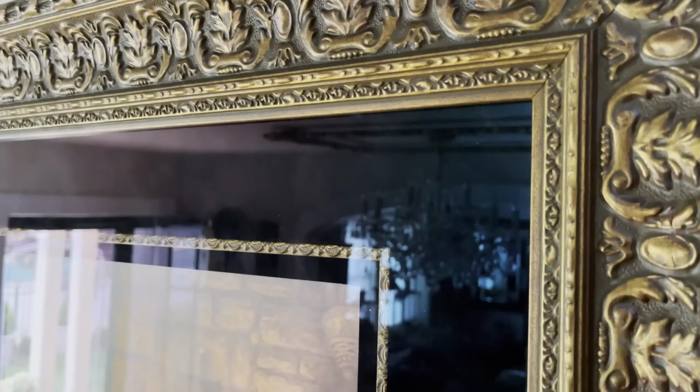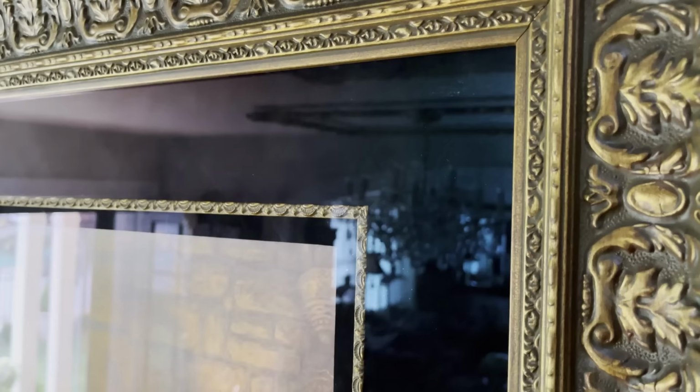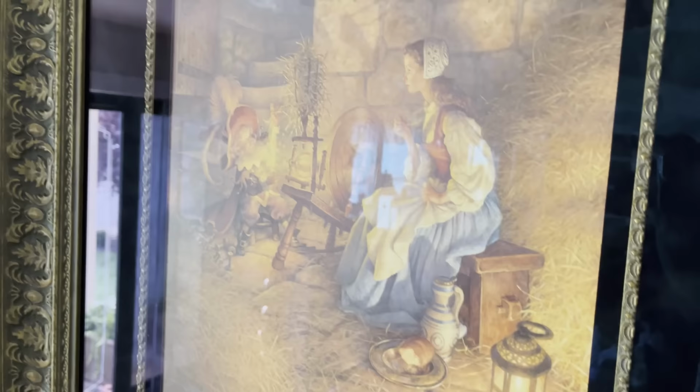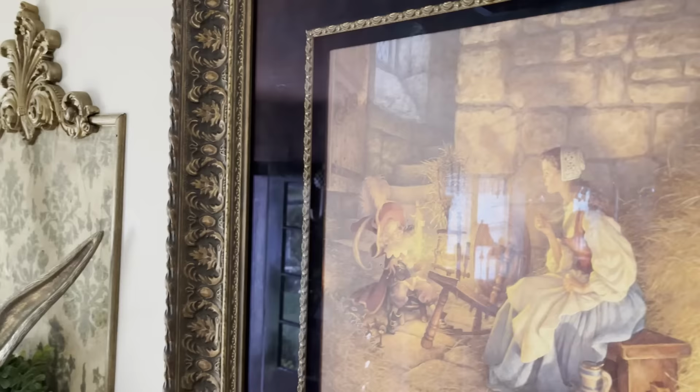Now this right here, I did not double frame this piece. I just did one very large ornate frame, because it's Rumple. So Rumple just has to be a little bit more grand than all the others because he's the master. He's the grand master out of all fairy tale characters, Rumpelstiltskin. And all the black matting is velvet.